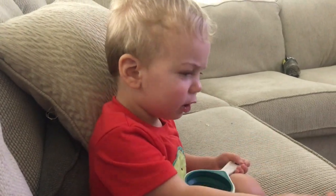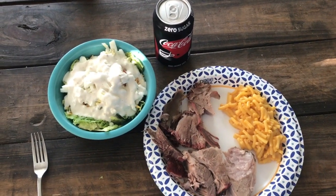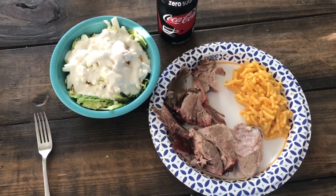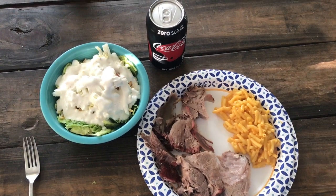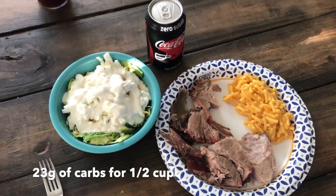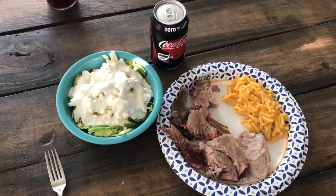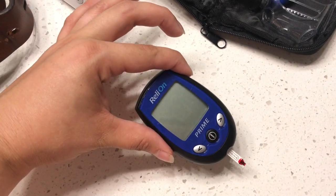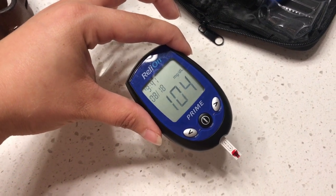You're funny, baby. So for dinner, we are doing a salad with hard-boiled egg, tomato, cheese, and ranch. And then I smoked a pork butt on our smoker all day on Sunday, so I'm going to just have that, and then a 1/2 cup of mac and cheese, and a Coke Zero. So be sure to portion out, obviously, your mac and cheese. Don't go overboard. And then 104 again. Oh, I just realized, two 104s. Cool.